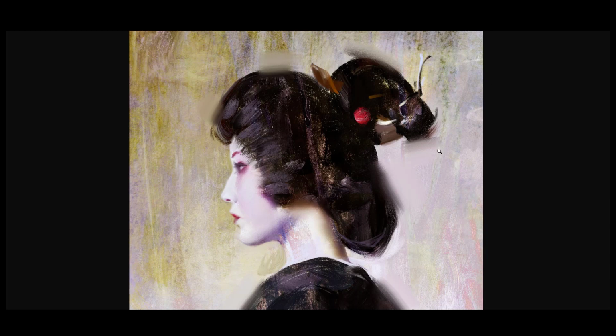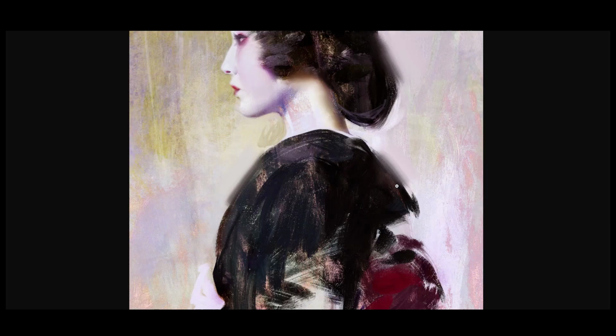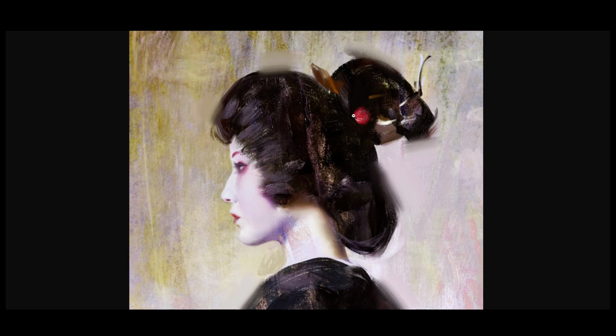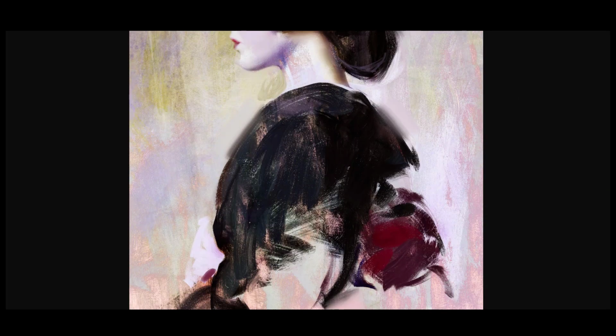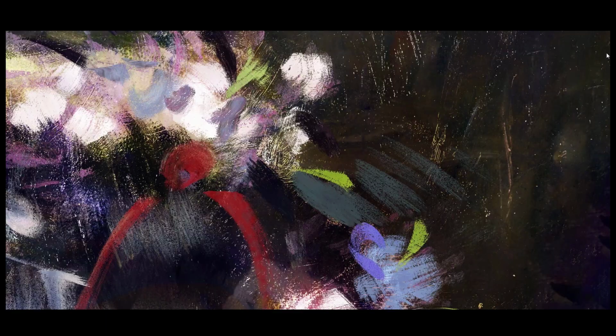You can see some mixer brush here, the edge. Makes it look extra artsy, right? Nice complementary thing going on, the purple and the green. Whoa. And the nice accent of red, right? Ugh, look at that. Jesus.